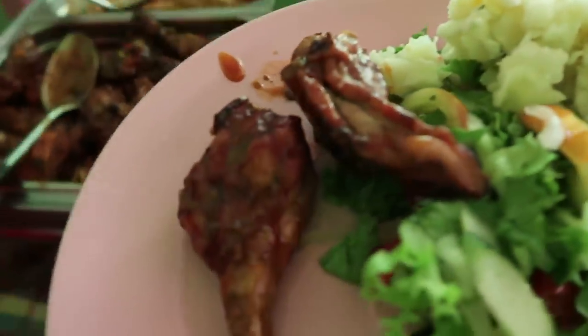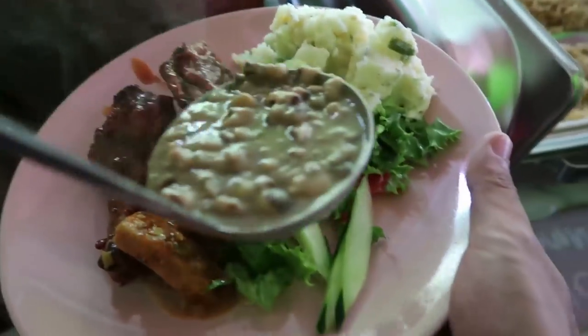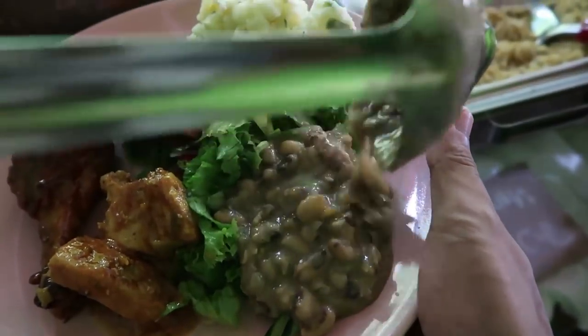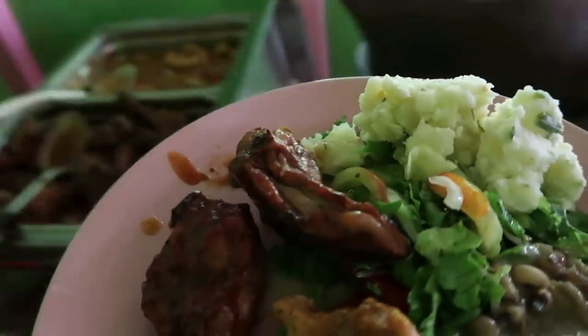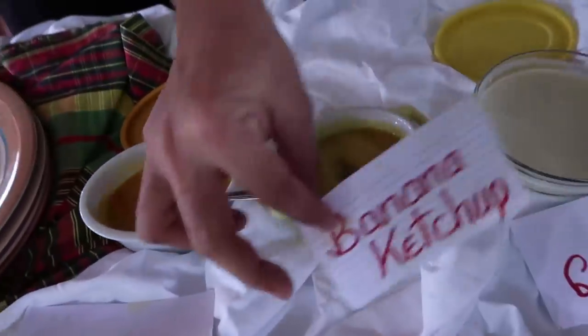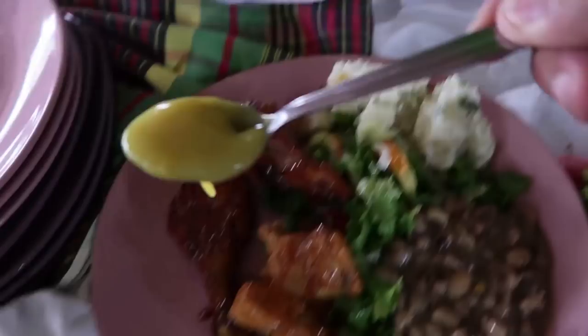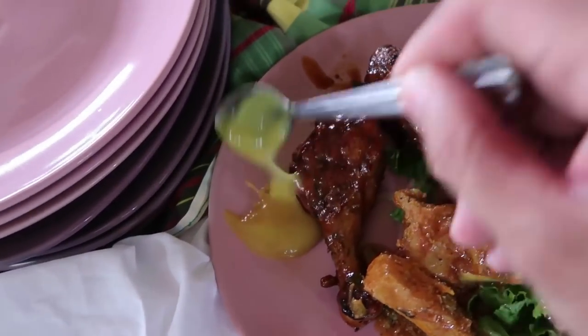Oh, delicious. Chicken? Yes, please. Baked fish. Oh, thanks. Yes, please. Any beans baked for your fish? Sure, I'll have beans. Oh, black-eyed peas. Yes, thank you. Tonight's gonna be a good night. Where's the banana ketchup? Oh, here it is. This is banana ketchup. Let's try that. I don't know what to put it on though. I'll just put it on the side. OMG, it's good.